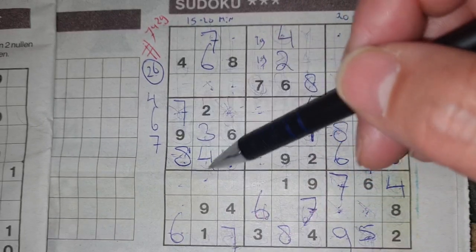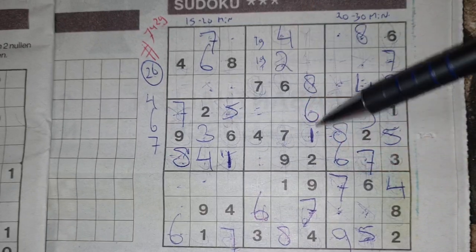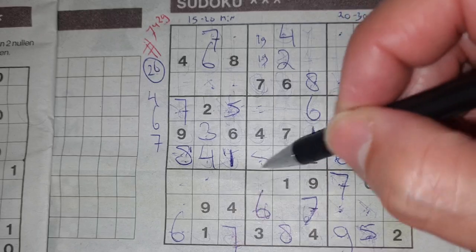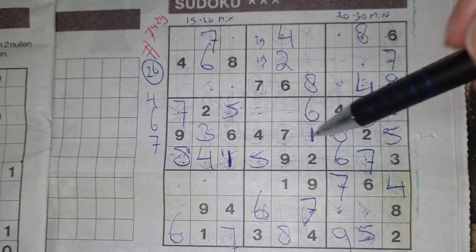The 1, the 2, 3, the 4, 5 is missing. 5 in this row, 5 in the middle row. So the row below, the only place left for the 5 should be there.